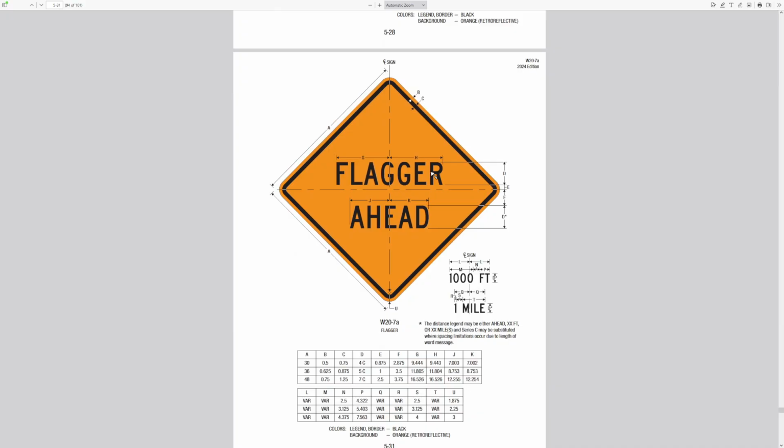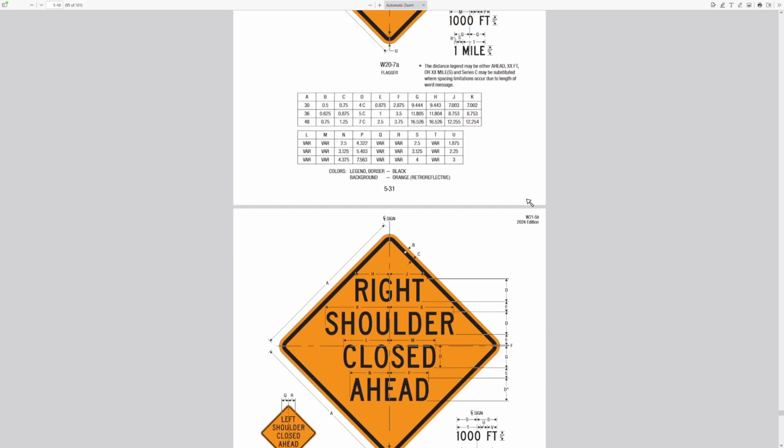Flagger ahead. Clear to the point. Maybe the text could be a bit bigger. But yeah, definitely gets the job done.